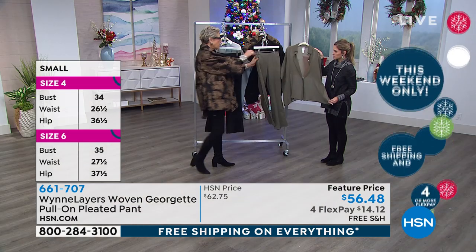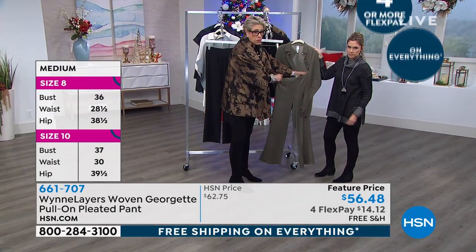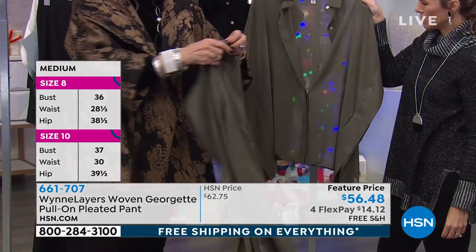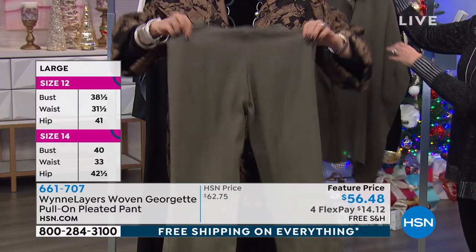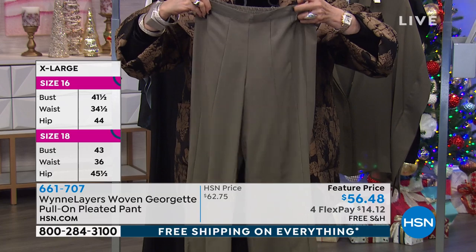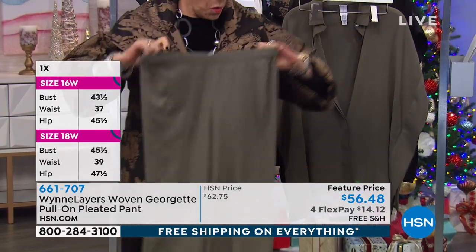Now, I want to show you a couple things. So it's a flat front. It goes perfectly with this. Gorgeous. I think this is gorgeous for entertaining in the holidays. You don't need to be Christmas tree green. Here's the thing. You've got plenty of stretch in the back, but this is a woven. And that's why, for those of you who buy my brand, I want you to feel super comfy, and that's why I would go up a size.